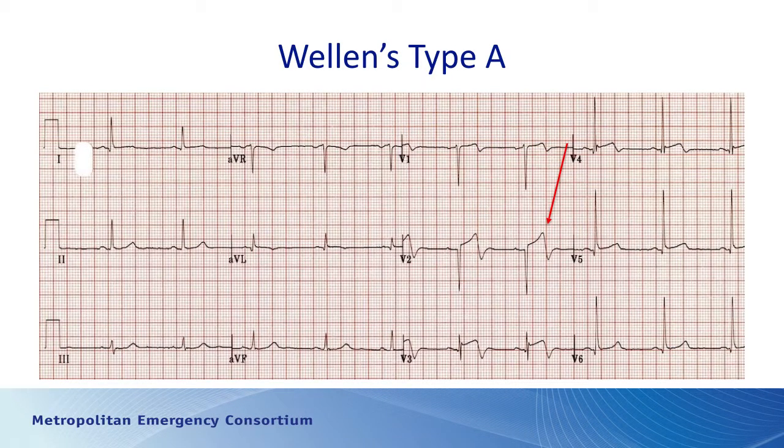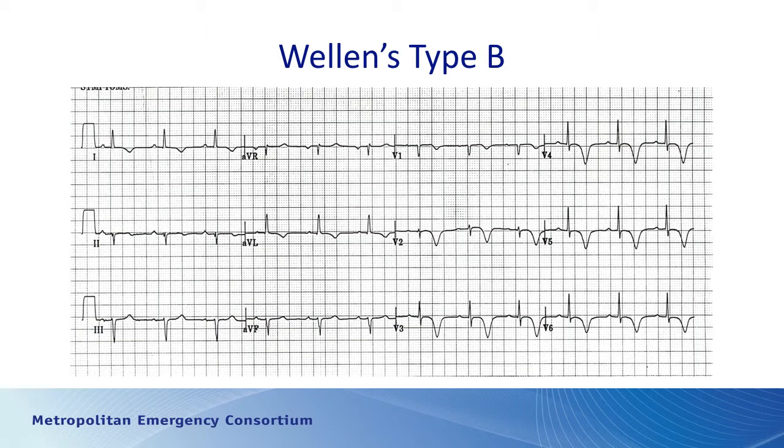If you look at it, you'll see that the patient's got this upward going T wave, and then it drops down to a negative T wave. So it's a biphasic, goes up, then goes down. So you can see the two components to it here, the upward phase and the downward phase. This is the Wellens type A. Again, if you forget it's a Wellens A, just remember this is a biphasic T wave. Emergency physicians and cardiologists know what that means. That means trouble. Here's a patient with a Wellens B, and here the T waves are inverted and deep.